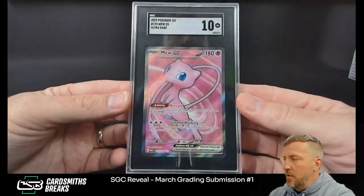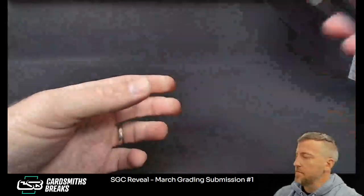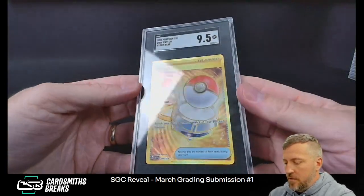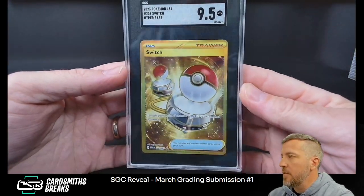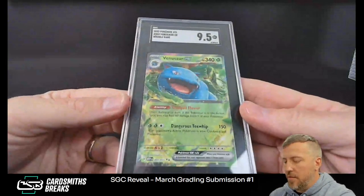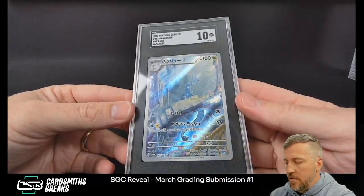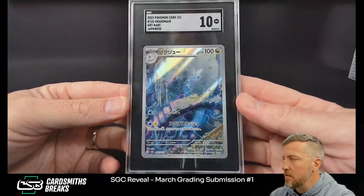And then here's your 193 Mew, and it also got a 10. Switch Hyper Rare 9.5, 151. Couple more. Venusaur 9.5, double rare. Dragonair got a 10. Japanese.